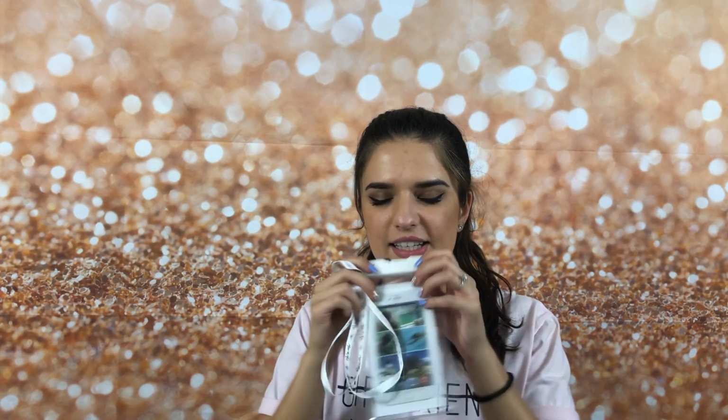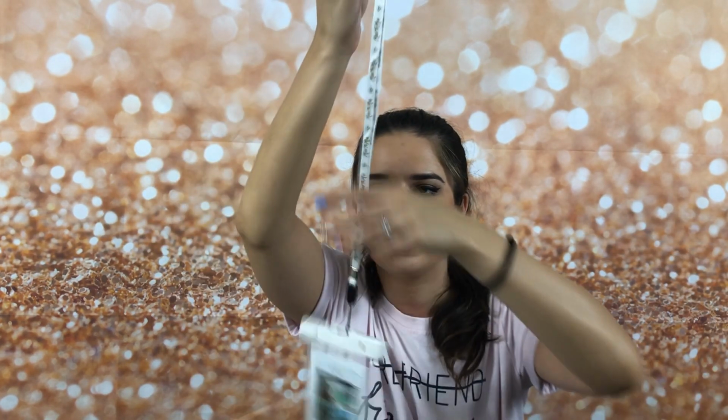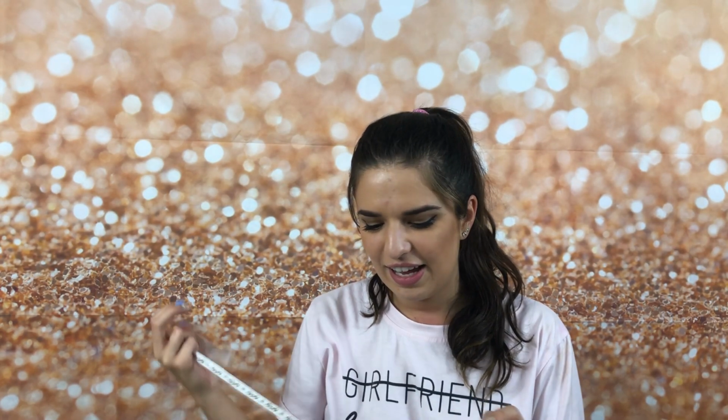Up next, this is an item that I think Brian is gonna go crazy over. This is a waterproof cell phone holder. So it's like a case for your cell phone, and you could put it underwater and it won't get damaged, which is really cool. And what I loved is that the lanyard on here says Miss to Mrs. all over it in gold writing, and I thought that was so cute and fun, and super adorable too, so I'm really excited to try this out.